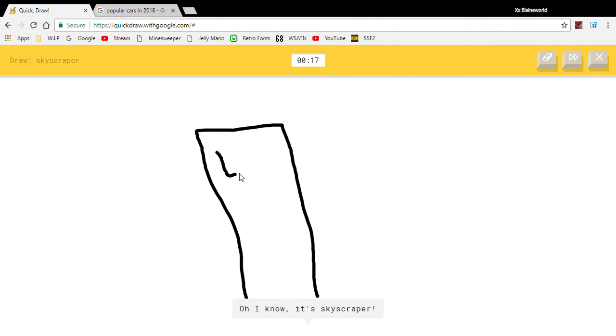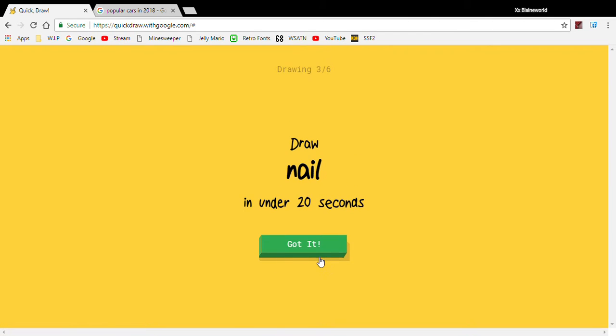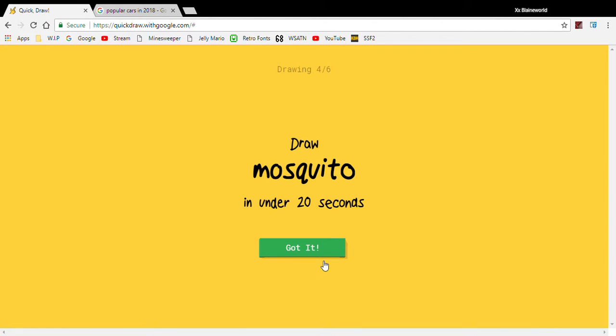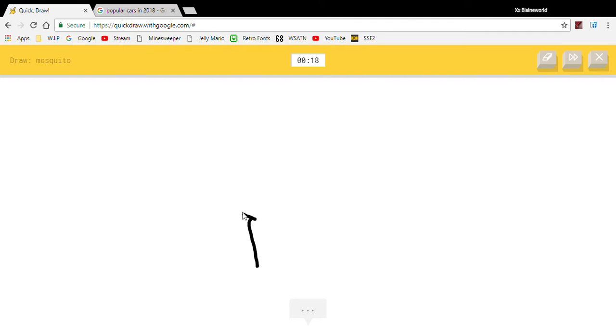I see string bean. Oh, I know. It's skyscraper. Draw nail. Okay. I see broom. Or string bean. Oh, I know. It's nail. Draw mosquito. I see skyscraper. Or lollipop. Or lip match.